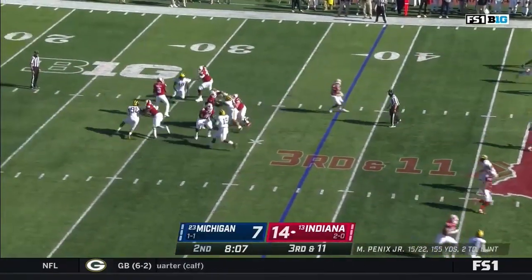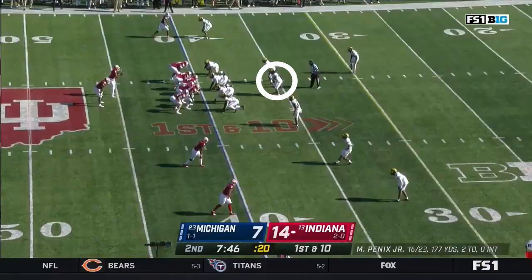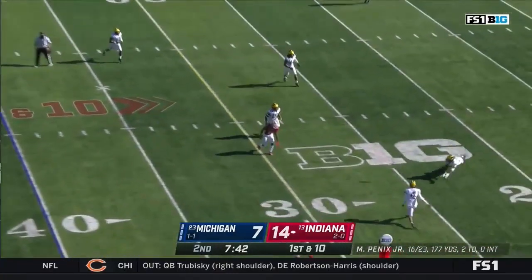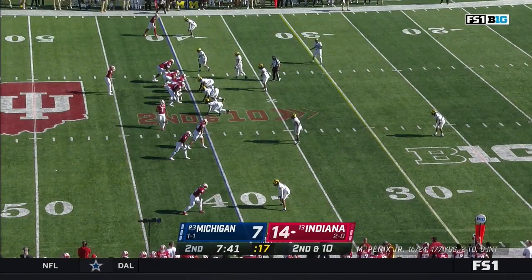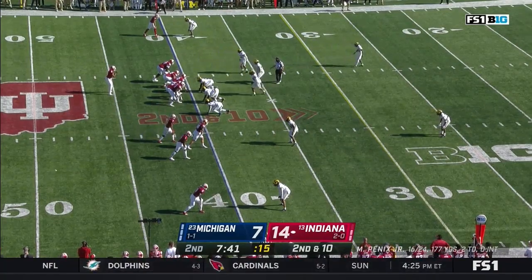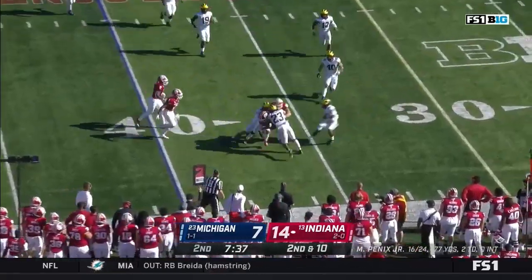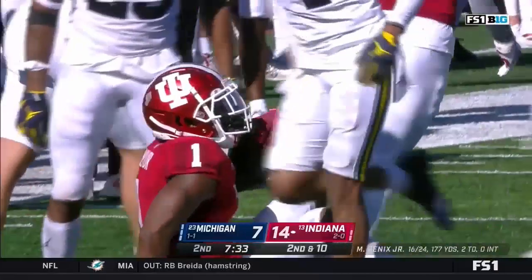Time to snap it on the first clap. Penix steps up into a tight window for Fialho. Challenge. From the 40, looking up top. He throws incomplete off the mark for Fialho. Four receivers into the near side for Michael Penix. Swings it out to Whop Philyor. He takes Vincent Gray for a ride. And a gain of six, and it's third down.